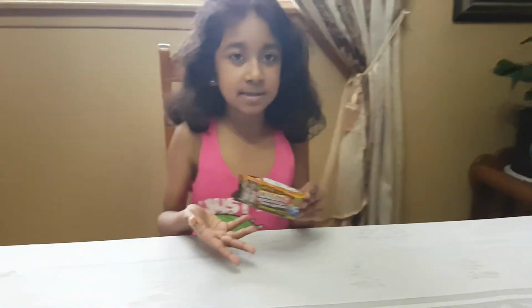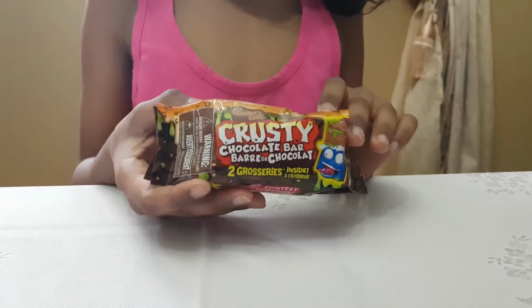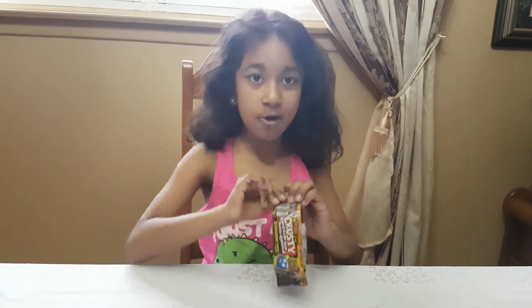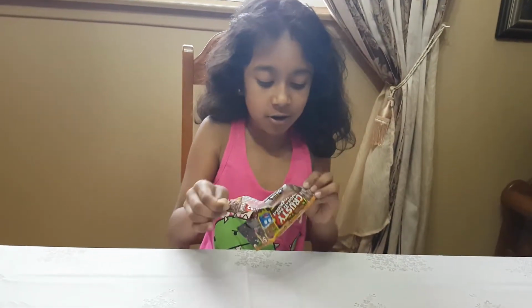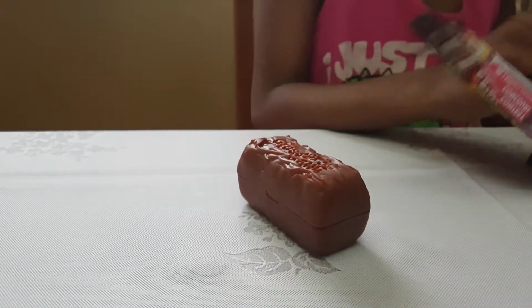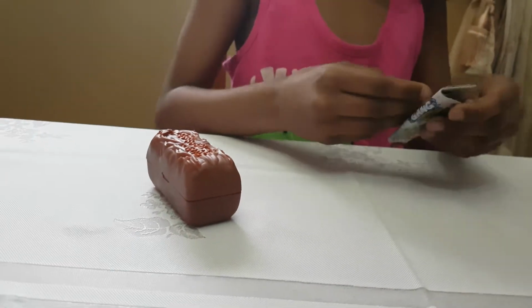Now let's open it up. Same as before in my other videos, everything's the same. Okay, so let's open it. Let's see if we got a chocolate bar or a caramel bar. Well, of course, we got a chocolate bar. Okay, so we got... where's the checklist? Oh, there it is. For some reason, I thought the checklist wasn't there. Okay.